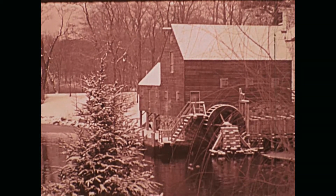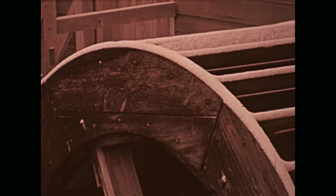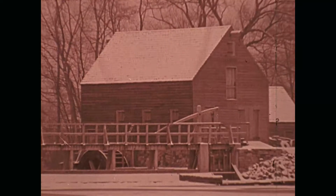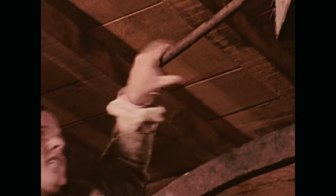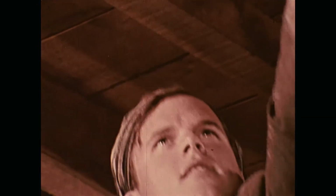The grip of 20th century winter stills the powerful wheel. The mill slumbers in its memories. But there are no idle moments for the modern miller and his apprentices. This is the time for repair and preparation, for careful maintenance of the massive stones and all the working parts of the mill.